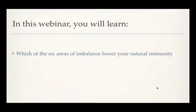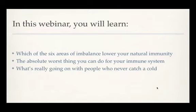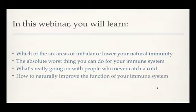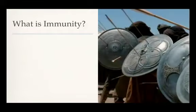In this webinar, you'll learn which of the 6 areas of imbalance lower your natural immunity. You'll learn the absolute worst thing you can do for your immune system and what's really going on with people who never seem to catch a cold or the flu, how to naturally improve the function of your immune system, how to measure and track immune function in yourself and in others.